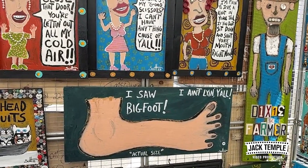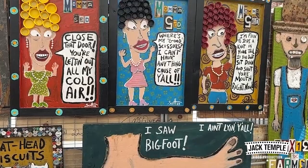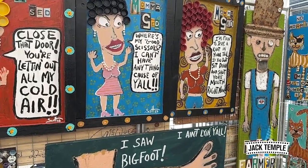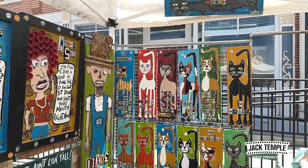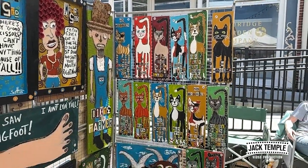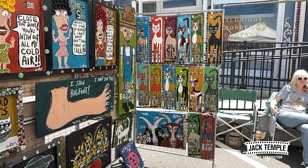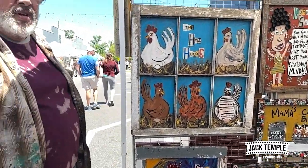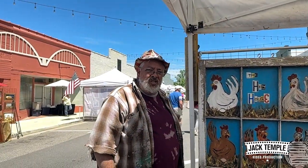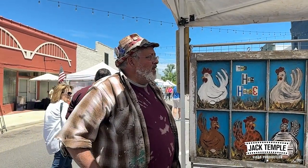That's big. I see Bigfoot. Well, you can say you came to Wetumpka and actually saw Bigfoot. You won't be lying a bit. Got some very unique artwork. Folk art is a cultural art form, so I tell folks this is Southern folk art. It's part of my own Southern heritage, and it's my memories. But I paint it a little differently.